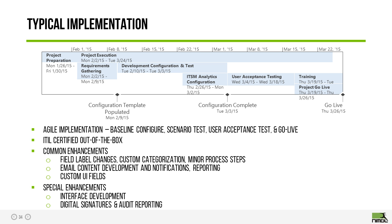Again, it's the CRM 7.0 platform. All of those workflow changes can be made very easily. Email content, custom UI fields, all of that is very minor modification and does not impact the overall timeline of the project, which should be somewhere between 3 to 5 months. But where we do see projects running a little longer is when special enhancements are involved, such as interfaces. So you want to interface ServiceNow or Jira or Remedy with Charm. That's when additional time is required. Or if you want to leverage digital signatures for FDA-validated environments and audit reporting, that's when additional time might be required.